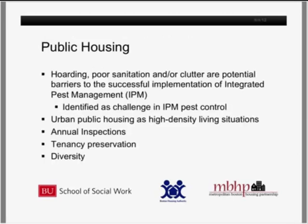So we were specifically compelled by public housing and to be thinking about doing this work, this collaboration with Boston Housing Authority and looking at public housing specifically because hoarding, poor sanitation, and or clutter, and those distinctions are important as we continue to talk today, are, of course, potential barriers to successful implementation of IPM, and have been identified by folks as challenges of IPM, on the ground and in other conversation as well. We're in the Boston area, so obviously this is a very urban area, and our public housing is much more high density kind of living situation generally, but then so maybe even more so given our geographic location as well.